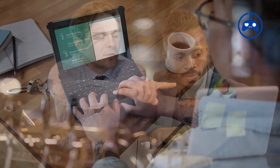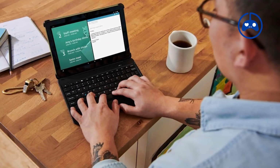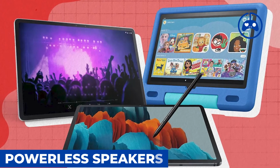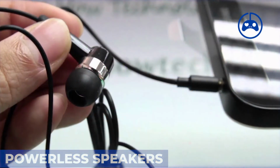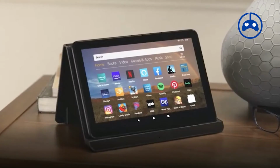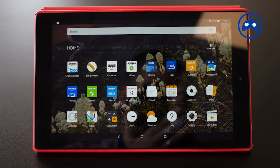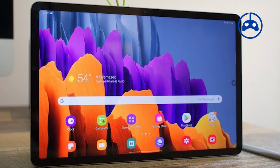Many analysts claim that the Dolby ATMOS sound of the Fire HD 10 is moderately more potent and clearer. Many tablets have powerless speakers, requiring earphones to hear anything, so the Dolby ATMOS audio technology makes the Amazon Fire HD10 the right choice for anyone.